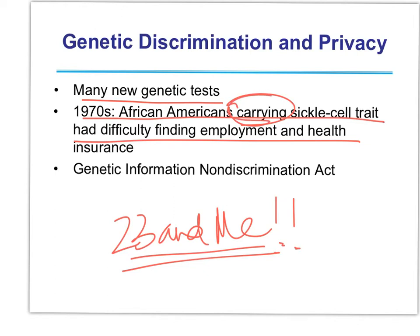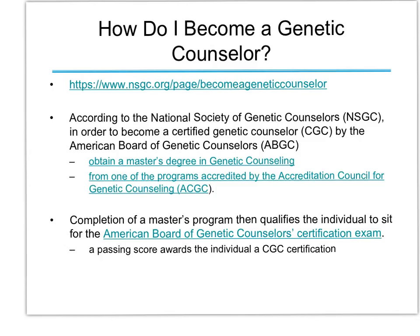unless you had the genetic test. And so then the Non-Discrimination Act was set up so that employers can't look at your genetic testing, and insurance companies can't either before they offer you insurance. And it's a little bit iffy now, though, with the insurance companies, with pre-existing conditions and all of that kind of stuff. What else? So how do you become a genetic counselor, you might ask?